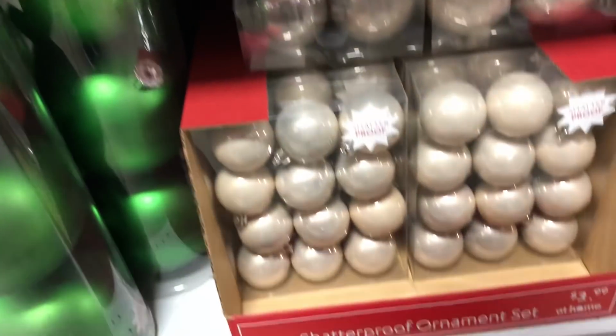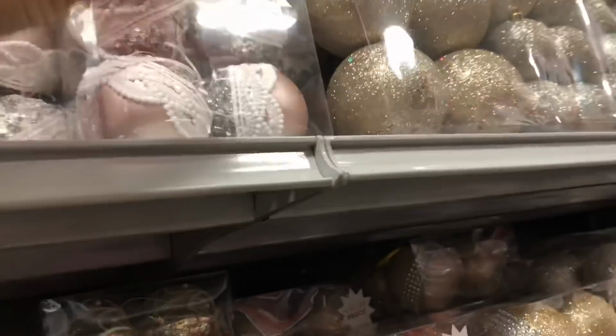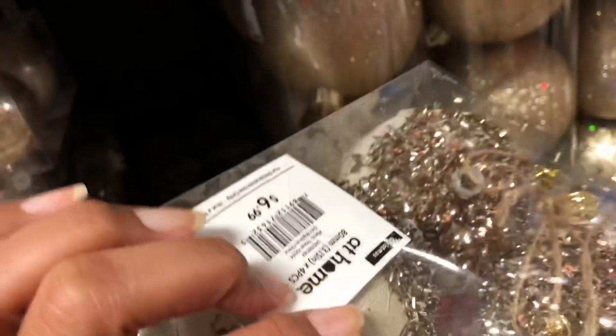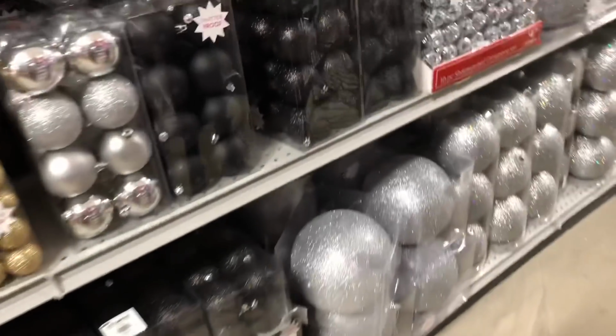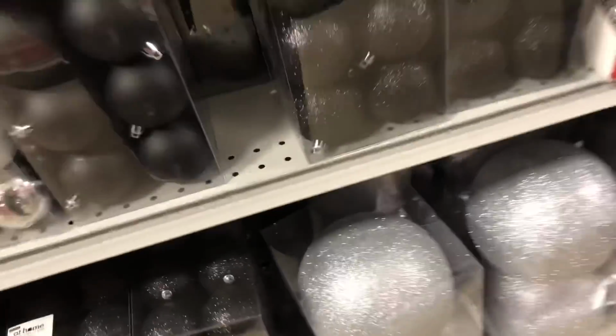These big balls are 10 bucks for three big, big, gigantic ones. And those are the shatterproof. Oh, look at this pretty nude. That's a pretty color. Oh, look at those guys. Those are cute too. Oh, this is pretty. Look how fancy. Oh, look at these. Disco. It's like a rustic shatterproof one. Guys, those are $6.99. And then they have the big, big balls for $7.99. The great big ones, the gigantic balls. How pretty.